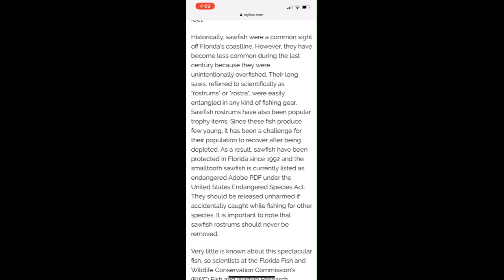However, they've become less common during the last century because they were unintentionally overfished. Their long saws, referred to scientifically as rostrums or rostra, were easily entangled in any kind of fishing gear. Sawfish rostrums have also been popular trophy items. Since these fish produce few young, it has been a challenge for their population to recover after being depleted. As a result, sawfish have been protected in Florida since 1992, and the smalltooth sawfish is currently listed as endangered under the United States Endangered Species Act.